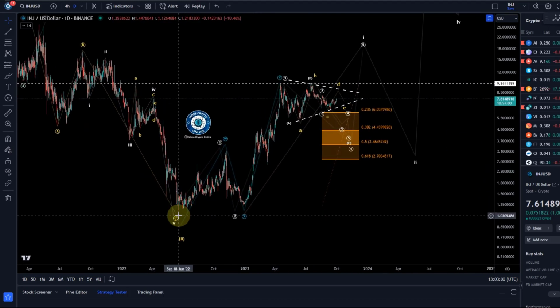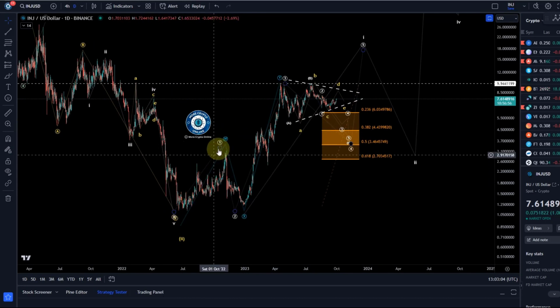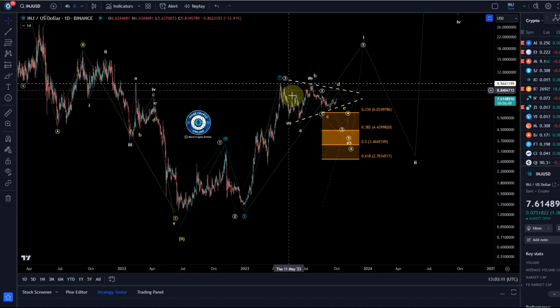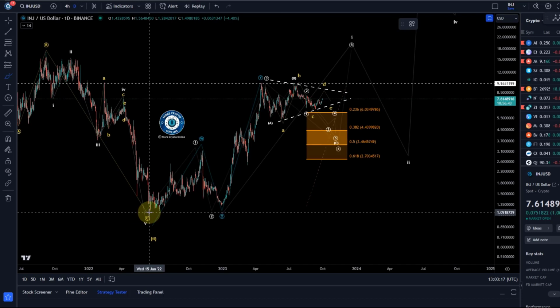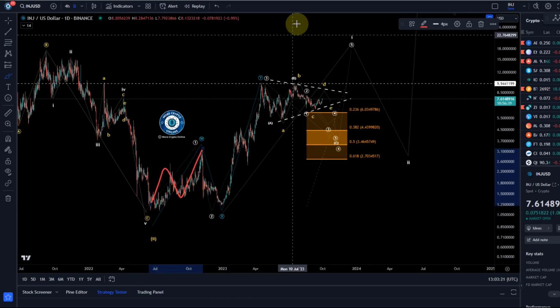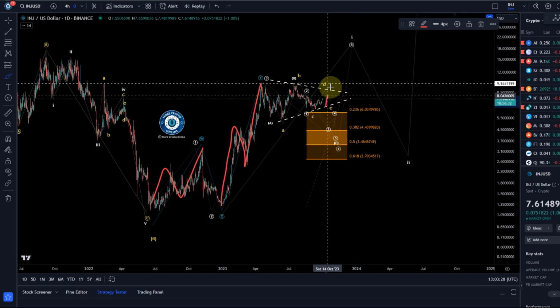And then in addition to that, what we had here to the upside is also messy, because this entire structure from the low in 2022 can only run and work out as a diagonal where we have corrective subwaves. So here the wave 1 would be an A, B, C. Here the wave 3 also an A, B, C. And then we would look at a wave 5 ideally in an A, B, C.